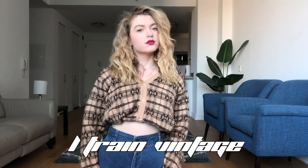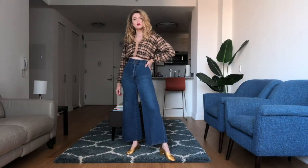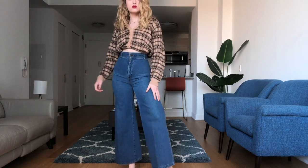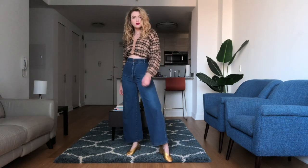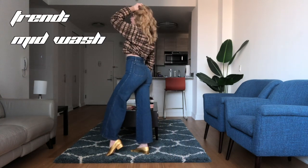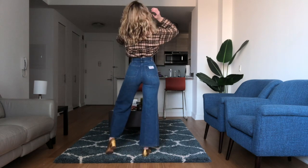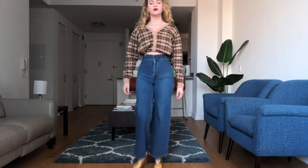To style them, I put on this cardigan from L Train Vintage that I just wore as a shirt and tucked up into my bra to show off the waistline of the pants, and then I put on my gold Rachel Comey heels. Obviously, denim trends evolve and change as the years go on, but I think that finding a pair that fits you really, really well and flatters your figure is always going to be somewhat in style. I also think we're going to be seeing a lot of mid-wash denim in 2020, since we've gone through the really dark wash phase in 2018 and then the really light wash in 2019.